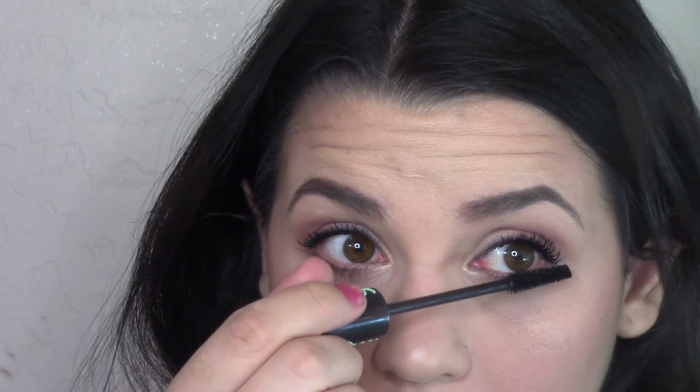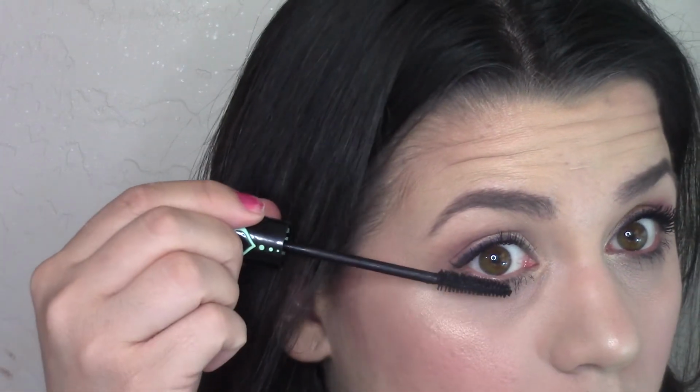Not putting anything on my lower lash line, just a touch of mascara here. And then for setting spray, I'm using the Sephora brand Beauty Amplifier Fix Spray. It says 1 ounce. I don't know if I love this, but it works fine. It's cheap compared to the Urban Decay one, but I don't know that it adds staying power or anything.